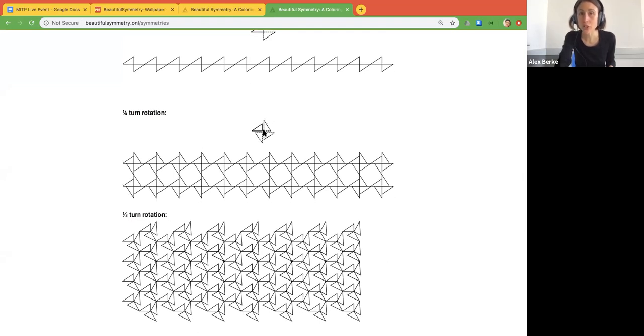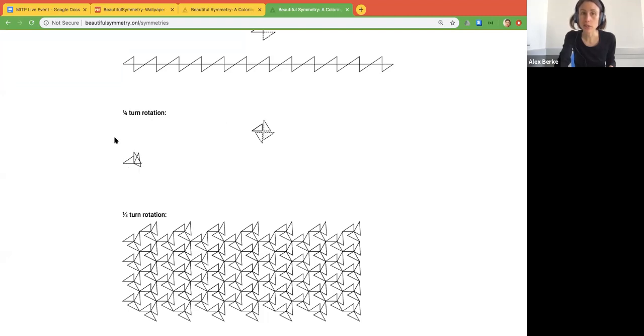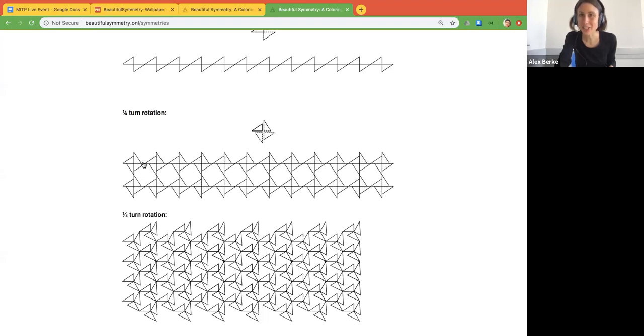So we also have a quarter turn in the same way we have a half turn. So we could rotate a triangle a quarter of the way around a circle and keep on doing that again and again. So we have four turns around and then we can translate over or we can continue turning over and we end up with a pattern that has quarter turns.